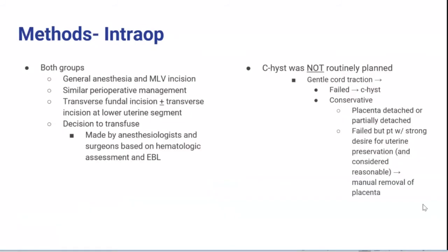So as far as methods, both groups underwent general anesthesia and had a midline vertical incision. They had similar perioperative management. They got a transverse bundle incision plus or minus a transverse incision at the lower uterine segment. So those patients would have been ones who had conservative management, and the surgeons just needed better access to the placenta for removal. The decision to transfuse was made by anesthesiologists and surgeons based on hematologic assessment and estimated blood loss. Of note, CHIST was not routinely planned.